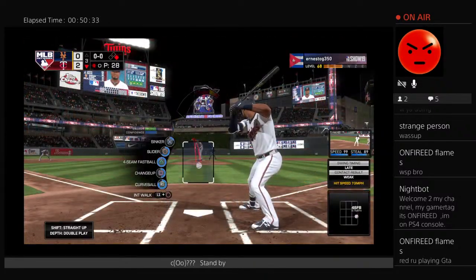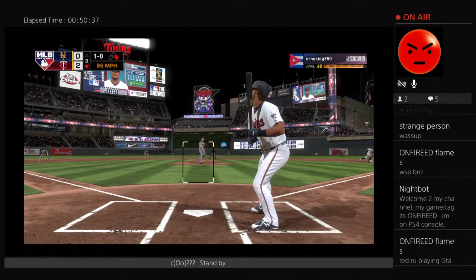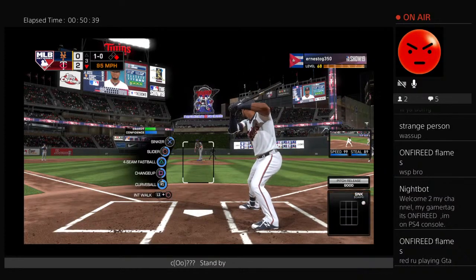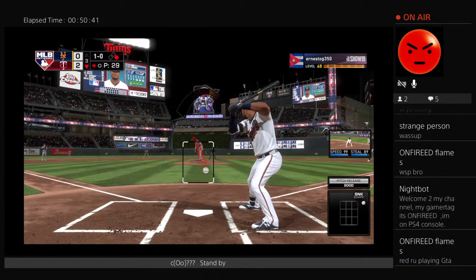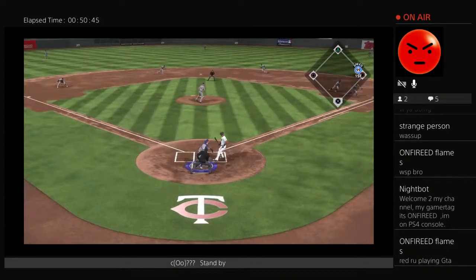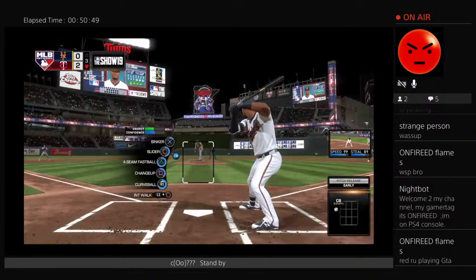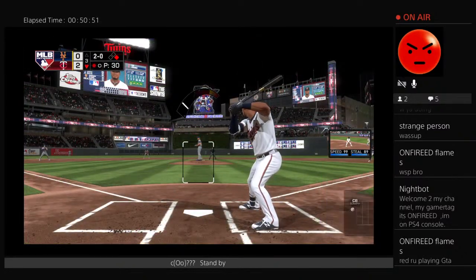Ready now, number 2. 0 for 1 for him here in this one. And that misses inside, 1-0. Snap throw to first, but he's back in standing. Buxton, base runner at first with one out.